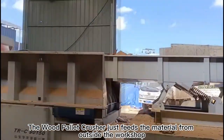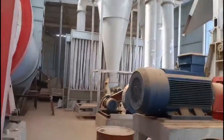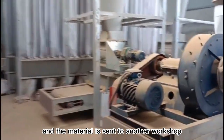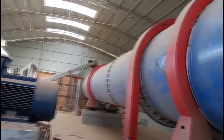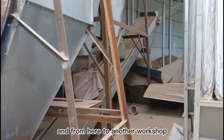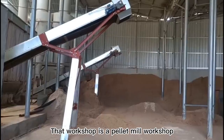The wood pallet crusher just feeds the material from outside the workshop. The incoming material is dropped through the double screw conveyor, and the material is sent to another workshop. The dryer here dries the material. Then it enters here, and from here goes to another workshop. That workshop is a pellet mill workshop.